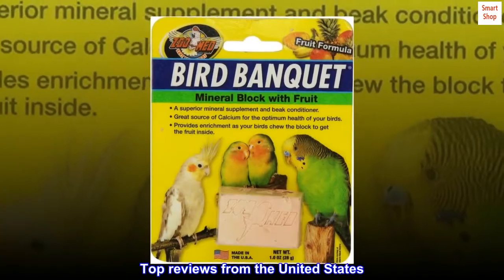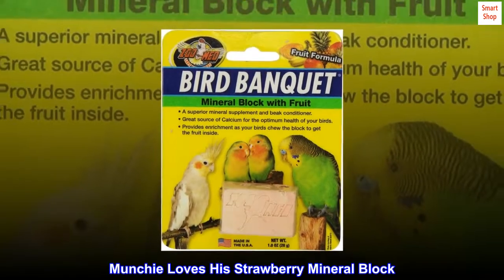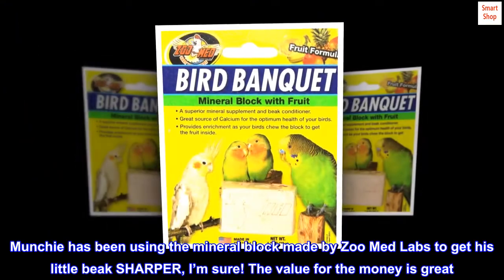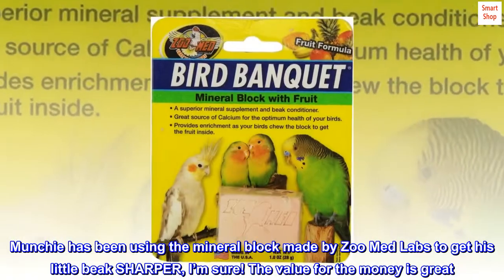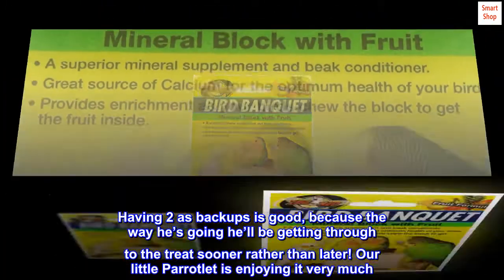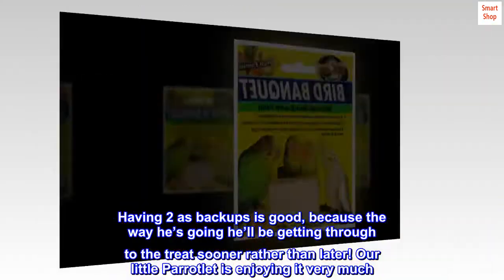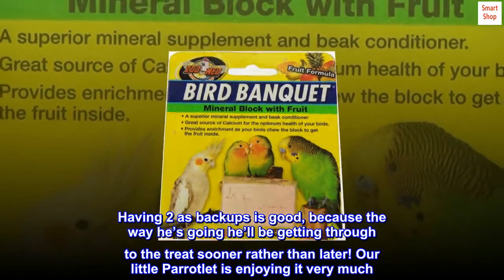Top reviews from the United States. Munchie loves his strawberry mineral block. Munchie has been using the mineral block made by Zoomed Labs to get his little beak sharper, I'm sure. The value for the money is great. Having two as backups is good, because the way he's going he'll be getting through to the treat sooner rather than later. Our little parrotlet is enjoying it very much. He even sleeps on it.